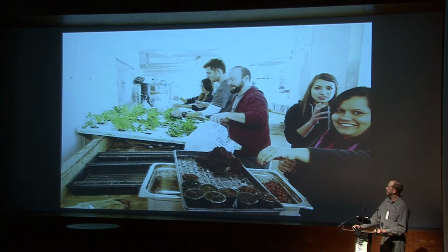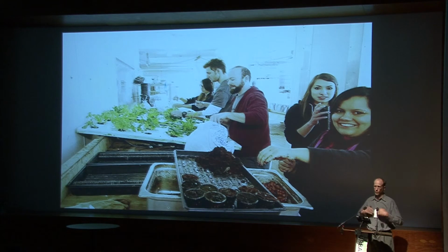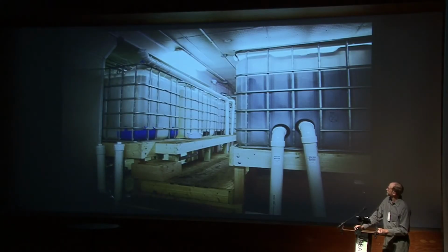Again, working with local community members, we managed to get our outreach a little bit farther, get people in, get them talking, because if people know where their food comes from, they're going to be a lot more interested in high quality food and less interested in going to McDonald's or what have you. And that's kind of critical. The aquaponic systems use recycled totes, for instance, and are made mostly from recycled materials.